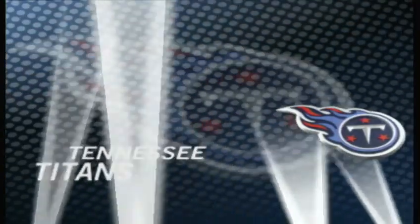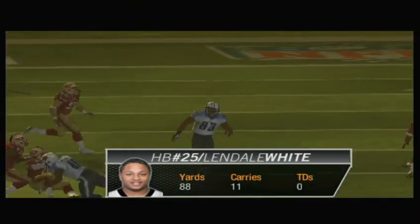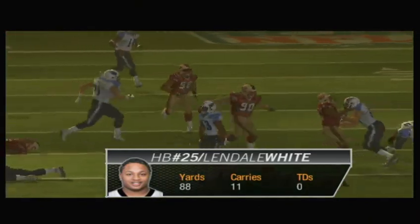When you talk about taking your man out of the play, this is what you're talking about. You know, this is the kind of block that guys dream about. I mean, he just unloads on that guy.